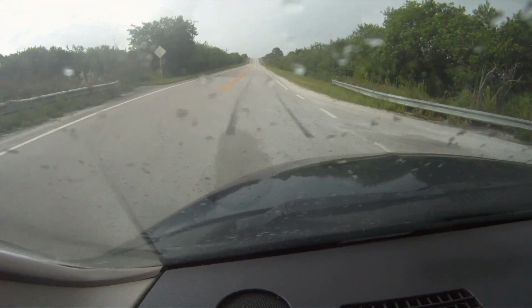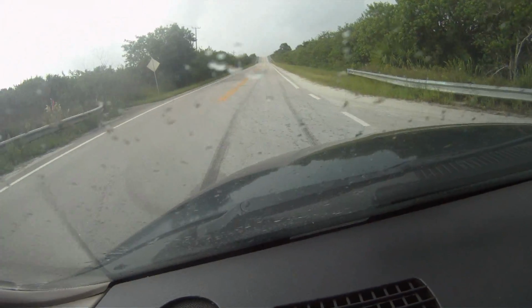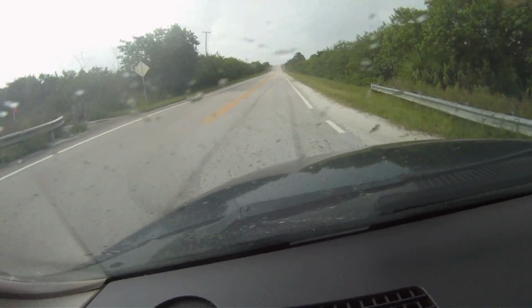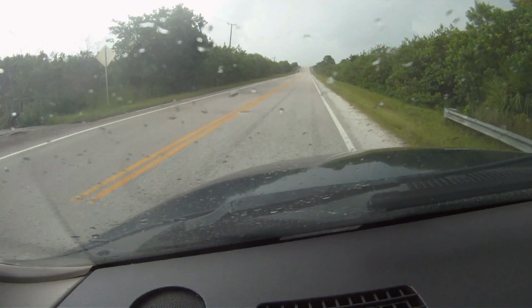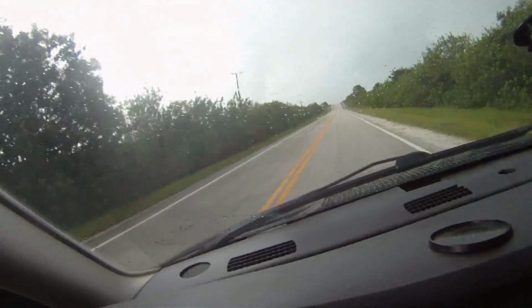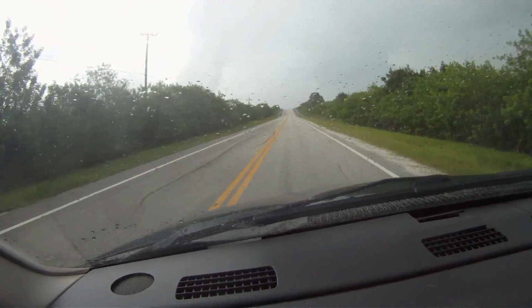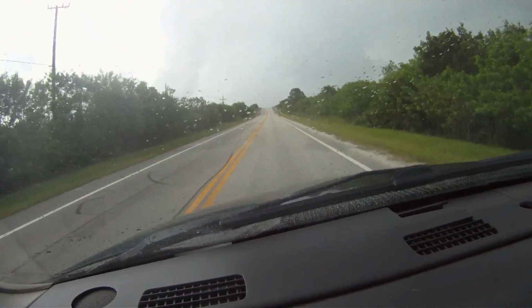Liking it too much. Turned into a completely different truck. It's nice and fun now.